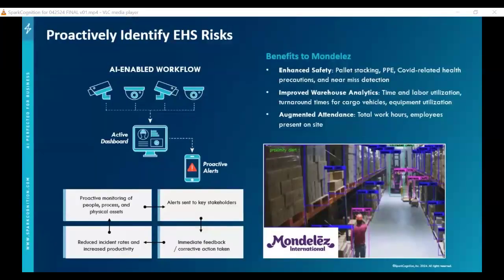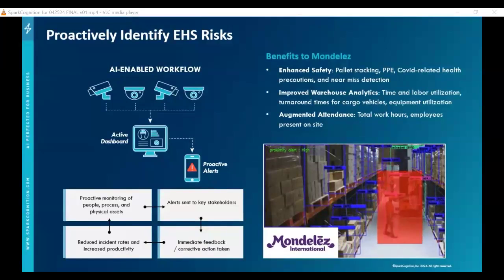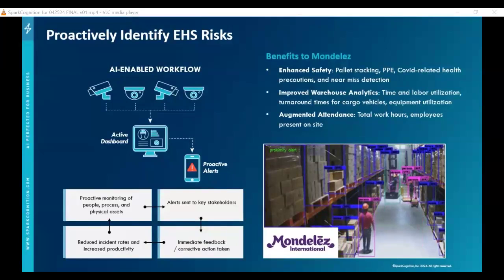Sure. Let me give you a couple of for instances. This one is actually from Mondelez, where they're using visual AI to proactively monitor their camera feeds, identify risks, send alerts with the real-time notifications that we talked about earlier, and then they can immediately take feedback or corrective action, ultimately reducing incident rates.